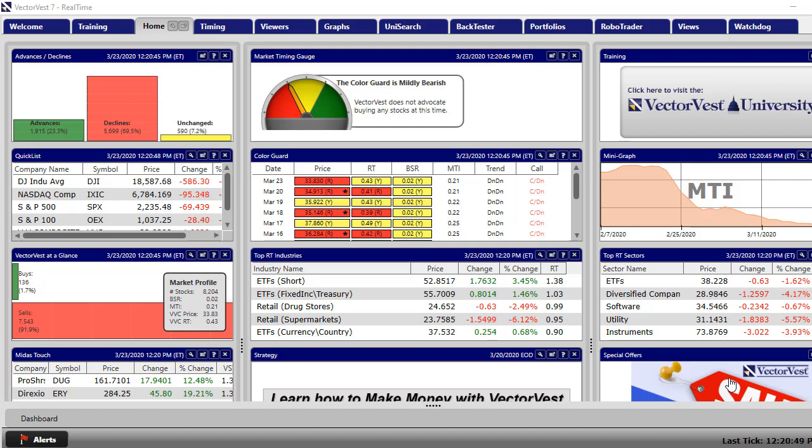This market bottom that I've been looking for is still a long way away. This is VectorVest USA running in real time, and as you can see today, the number of declines is significantly greater than the number of advances.